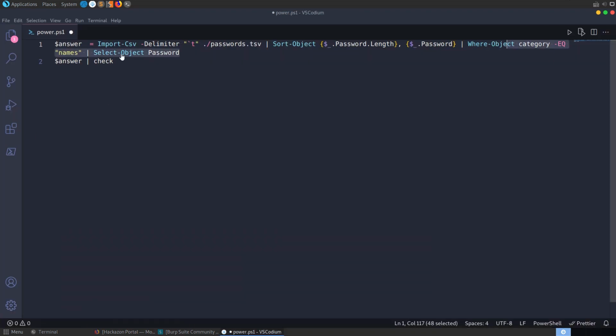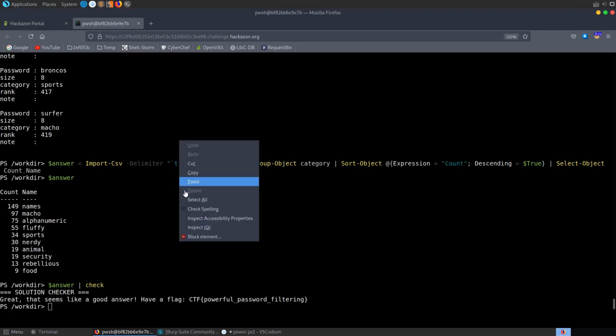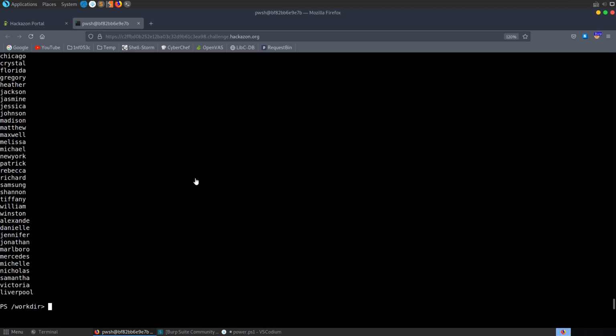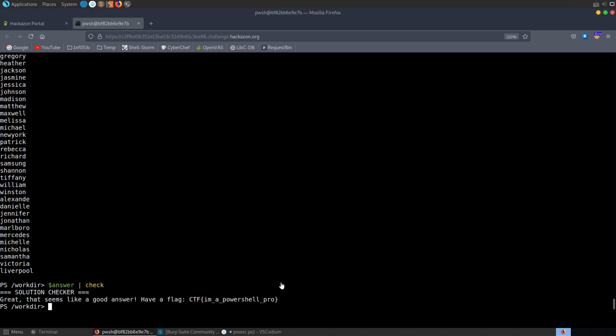So let's just go and test this out as well. Print the answer, and it's all looking good. It's in order of length and then alphabetically. Let's test it out, and then we get our fourth flag.